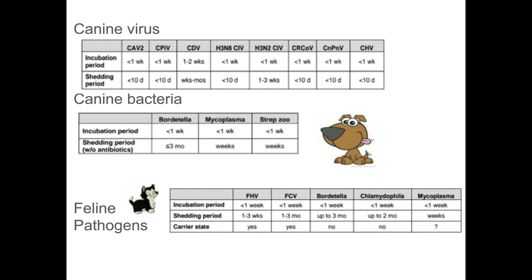Of course, feline herpes virus and calicivirus are 2 that we vaccinate for, so their cats at home should be vaccinated and will have a less likely chance of contracting the disease if they do bring one of these cats home with them. But of course, it's not always feasible for some shelters, so you have to discuss what's the best thing for you to do in your situations.